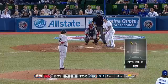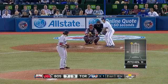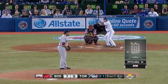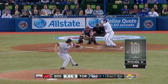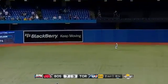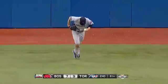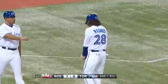Lind entered the ball game as a pinch hitter for Rajai Davis in the 7th. Lowrie, long drive to center field. Ellsbury has a beat on it, just short of the warning track, and that'll end the inning. So the Blue Jays will go to the 9th.